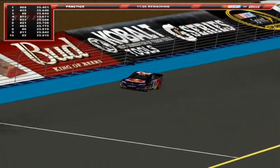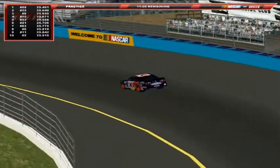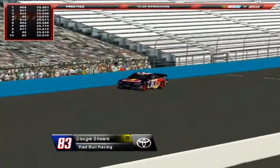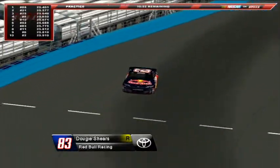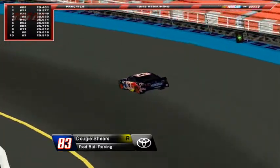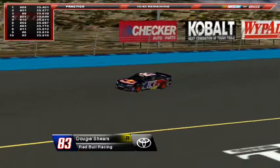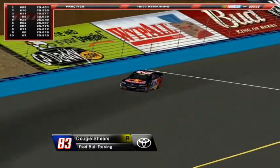And the car that's running right behind him right now, making his return to the NASCAR SEGA Cup, is actually Dougie Shears in the 83. He's going to come back as a rookie, and along with him making his return comes the return of Red Bull Racing. And Dougie Shears, we all know of his victory in that number 83 in the very first racing event before the NASCAR SEGA Cup Series in Season 1. He actually won the Budweiser Shootout in that 83.